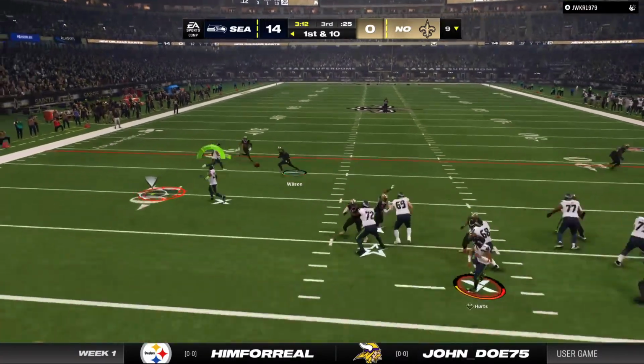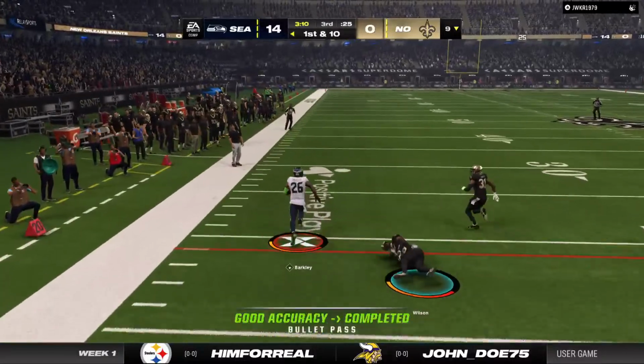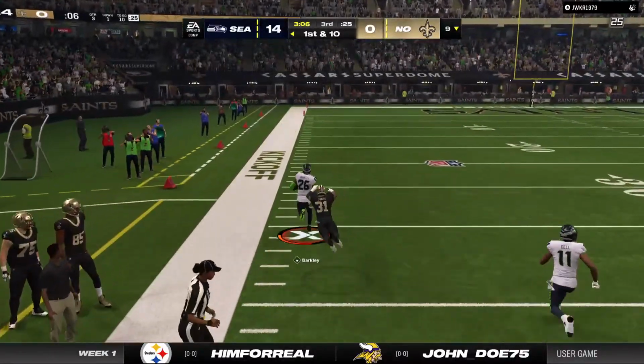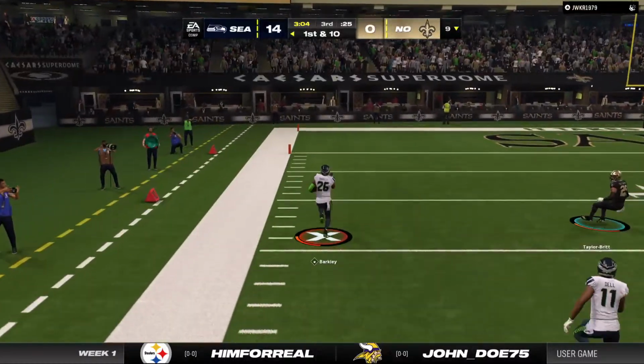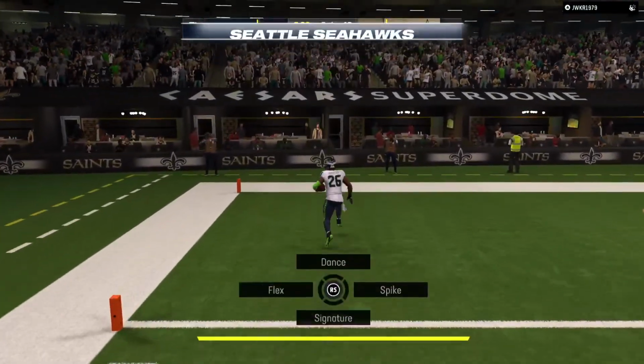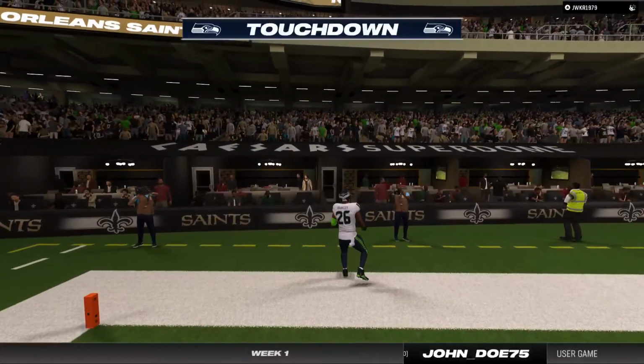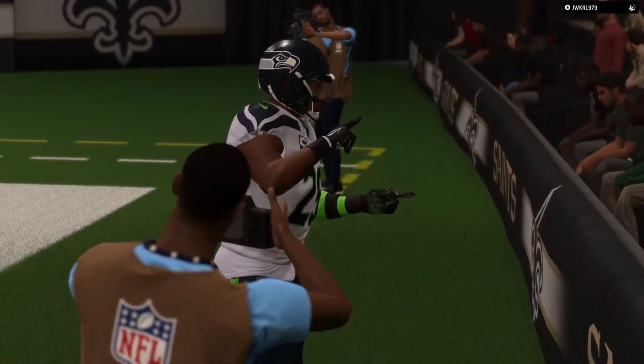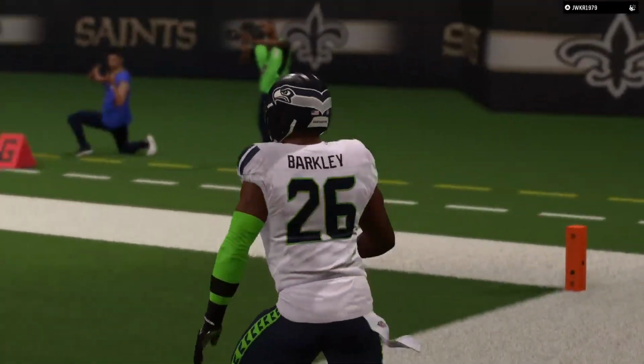They'll throw on 1st down with Hurts. This one goes out wide for Barkley. Now he gets free at the left sideline. Saquon Barkley moving inside the 20. And all the way in, touchdown Seattle. Saquon Barkley. 2 catches, 2 touchdowns here so far.